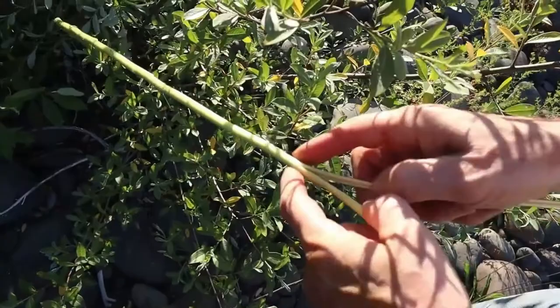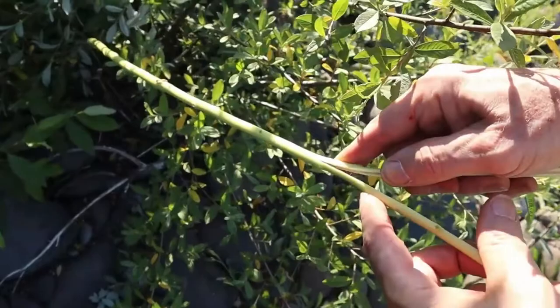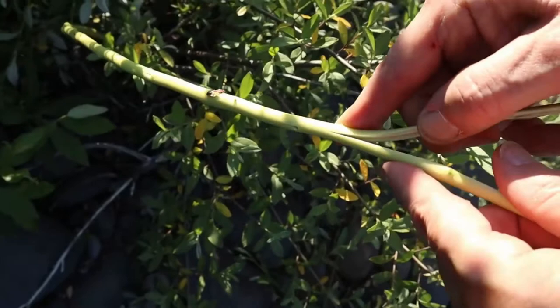What we're after here is more pliable, flexible pieces of material that we could use for basketry or fish traps. Now you can see one of the important things here is as it's splitting, the very top of the crack wants to veer off one way or the other. And so what we do when we come to a point like that, you can see it starting to veer off to the left a little bit.